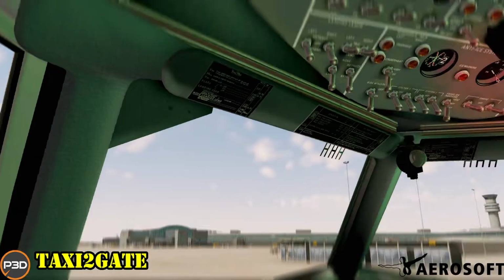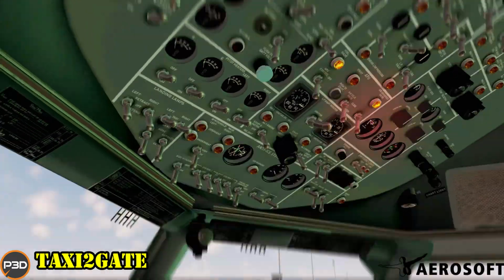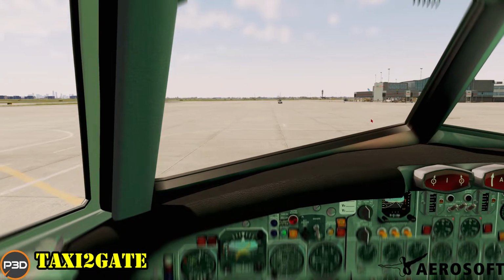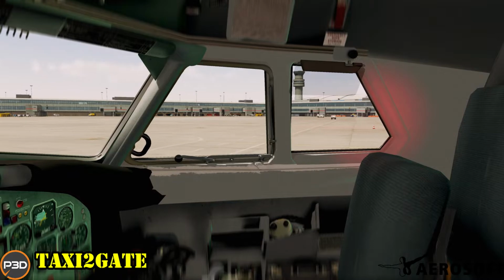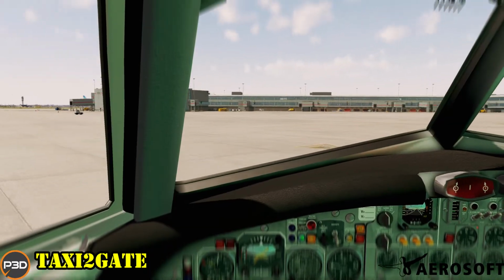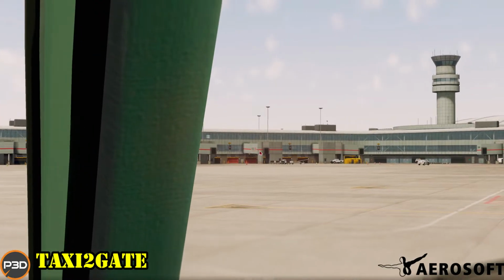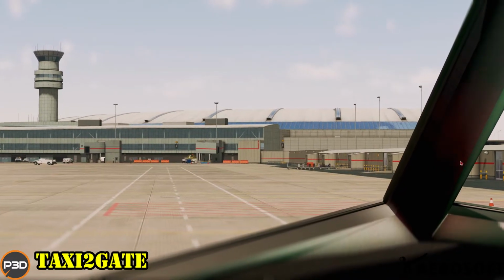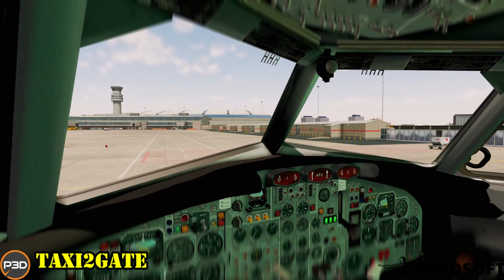APU is on and active. Check. Whoa, we're not following the yellow lines here. Right, where are we going? Let's just head to one of these gates here. I don't know what's going on. I actually don't see any gates here. There's no gates here. We're gateless. We'll have this one here. This parking stand thing. We'll just take this.